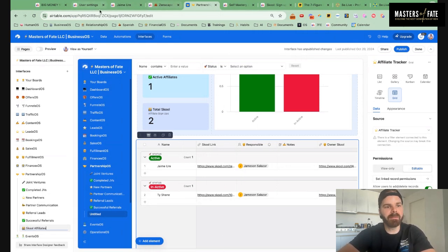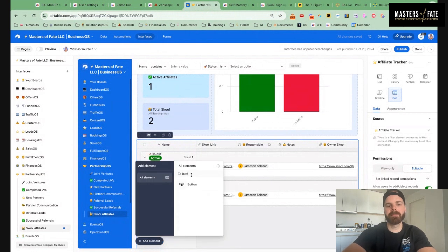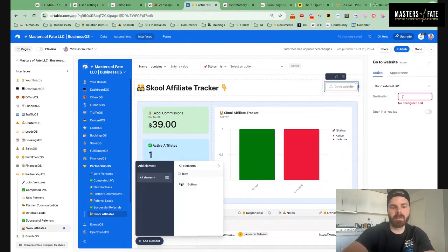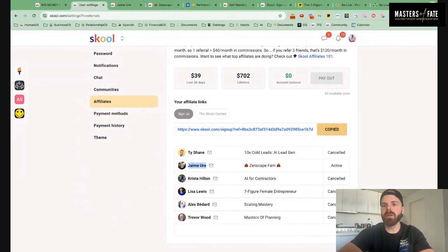And this is what not too many people do, but it's pretty awesome. I can just take this and put a button at the top. Boom. There we go. Put that in there. And put a family school affiliates. Sweet. And then I can also grab my school affiliate link.